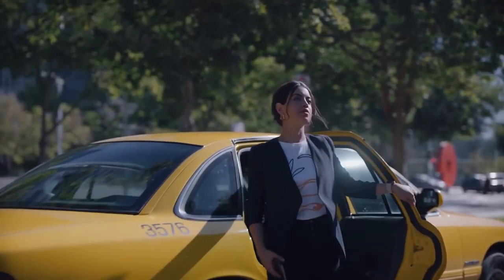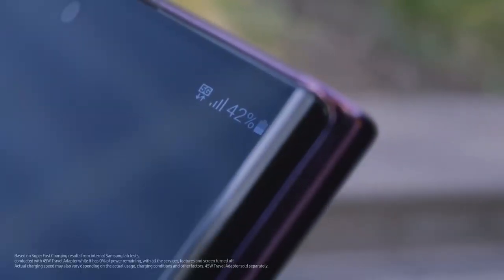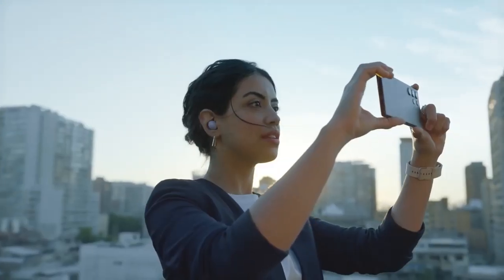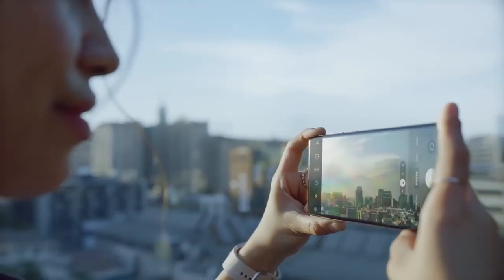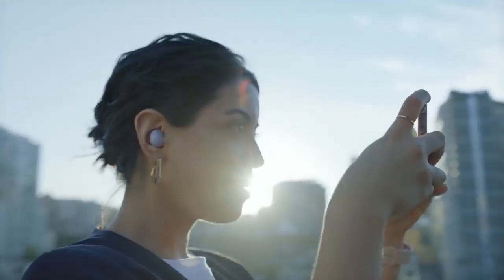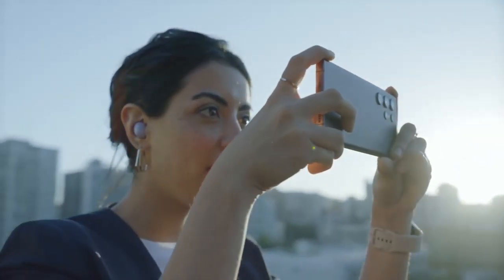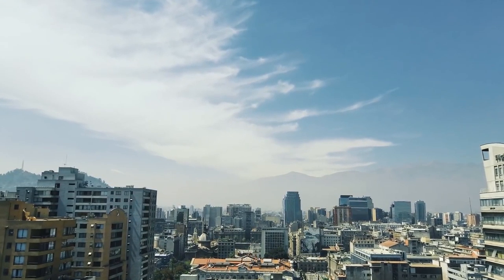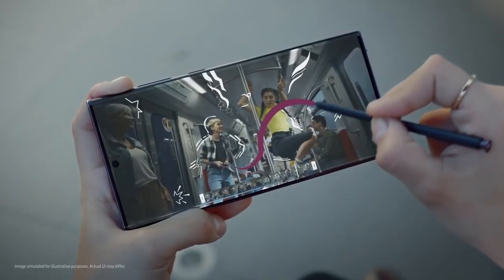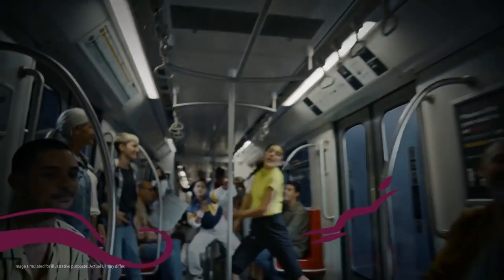Wow, the night is over, and Ultra is still going strong. Perfect time for one last photo with a 108 mega adaptive pixel camera. And with a 1,750-nit dynamic AMOLED 2X display, S22 Ultra shines bright even in the sun. I think Anna has something for us. Just added the last touches. Take a look. This is awesome.